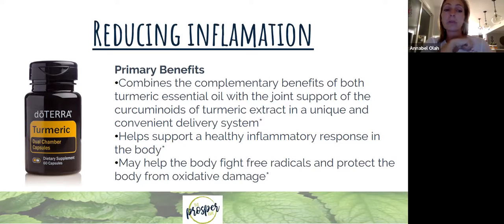You can see it's a dual chamber capsule. Part of it is the oil and part of it is the extract. When they combine and synergistically release in the body, it kind of explodes into the system in a totally different way, in the delivery system into the body, to be more supportive than your average turmeric.